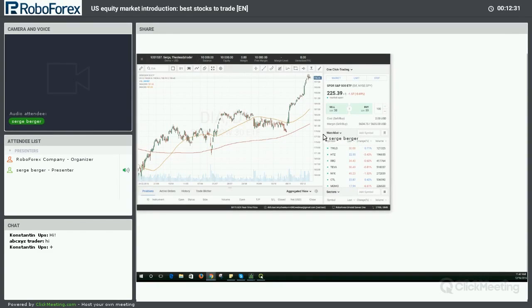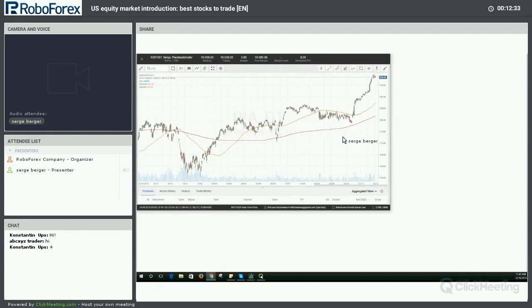In fact, let me quickly minimize this so we can focus more on this. So this is the DIA. If you would like to trade the 30 largest, or 30 of the largest stocks in the United States, the blue chips, this is a good way of trading it using the DIA. So this is sort of a shortcut, if you will, to trade at least some large cap stocks.